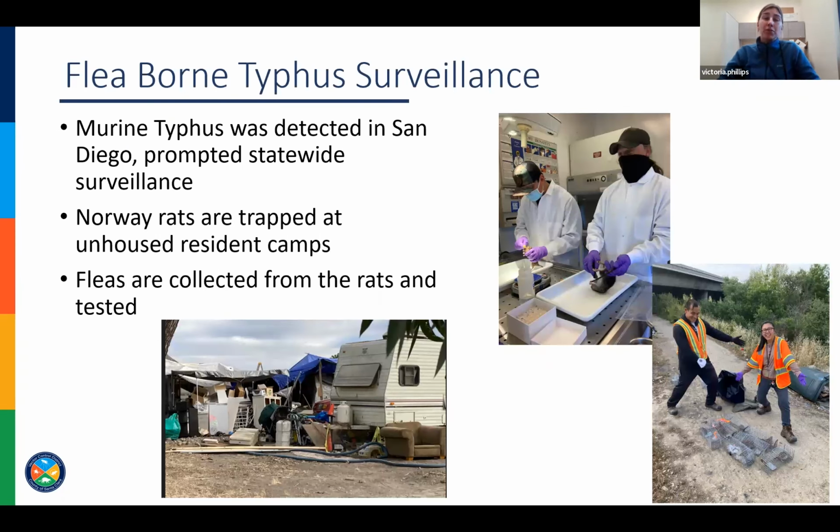So now that you know all about the rodents inside your home, what are some things that Santa Clara County Vector Control is doing for surveillance for these diseases? So we have flea-borne typhus surveillance that we're doing. There was a case of flea-borne typhus in San Diego, and so that prompted statewide surveillance in California. So what we've been doing is going to unhoused resident camps, and we trap Norway rats, and then we collect the fleas from those rats and test them for murine typhus, as well as flea-borne typhus. So that's one of the measures that we're taking.